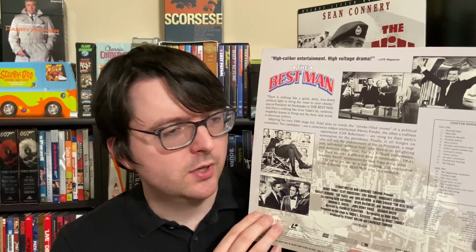The only problem here is this is an opened up transfer. It's a 1.33 transfer, so it is unfortunately not widescreen as every film in 1964 would have been. It's unfortunate. It's like a number of late release LDs where unfortunately they're open matted or opened up or some pan and scan transfers. So even at the tail end of LD, you would get some discs like this where it's a nice transfer and a nice disc, but unfortunately it's not widescreen.